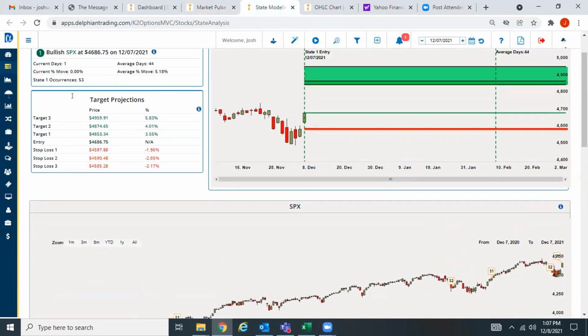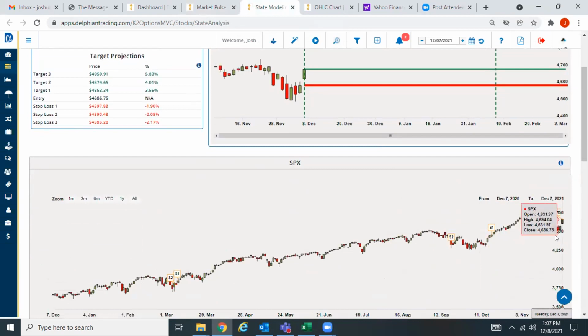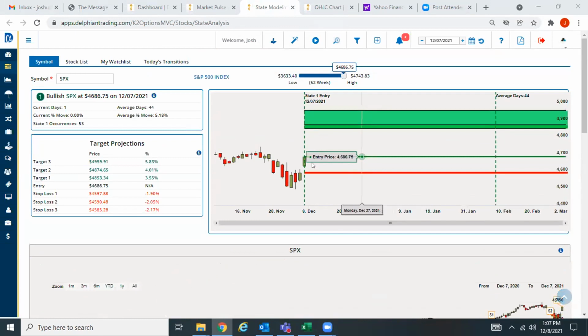SPX just went into state one. You can see we went into state two for, I think, a day or two, maybe one day. And then it popped right back in with that huge up day. So now we got our base entry point for a state one entry. So our typical pattern would be like this.